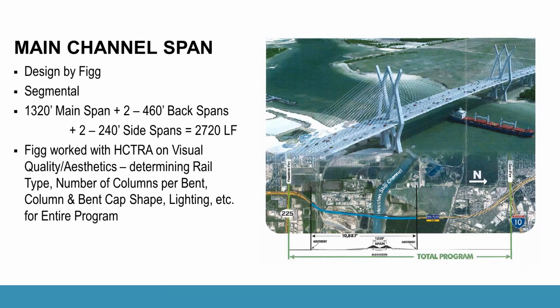The main channel span, that's what basically looks like a 3-span unit centered on the Houston Ship Channel. The design is by FIG engineers. It's a segmental cable stay design. The main span is 1,320 foot with 2 460-foot back spans plus 2 more 240-foot side spans for an overall total length of 2,720 linear foot.